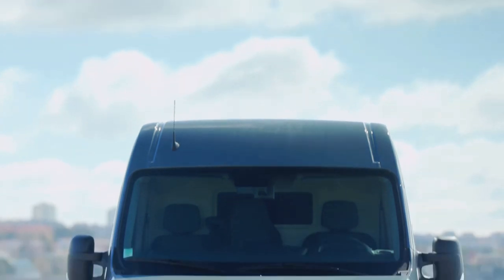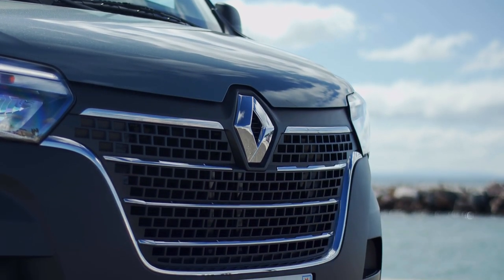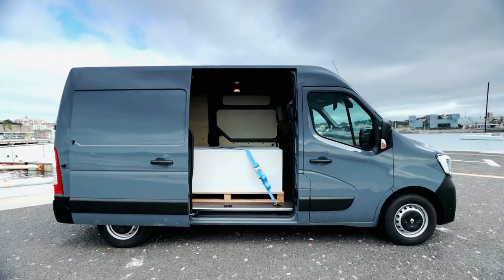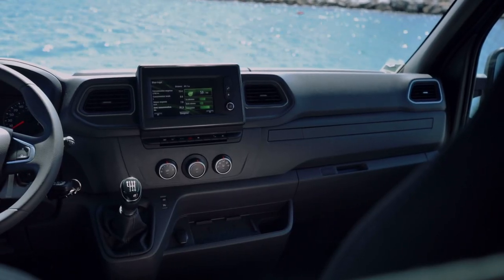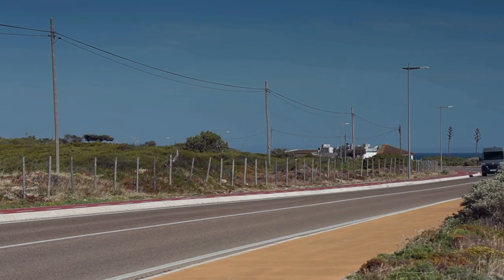Regular 3.5-ton panel vans will transport as much as 1,524 kilograms, but the 4.5-ton Master can move as much as 2,158 kilograms, or 2,471 kilograms as a chassis cab. Consequently, twin and single rear-wheel options are available on some configurations.